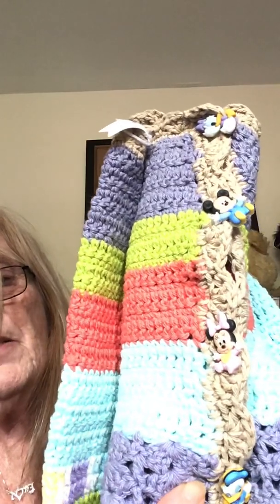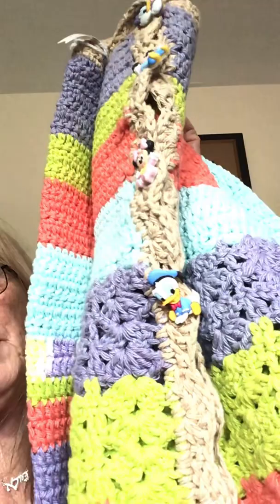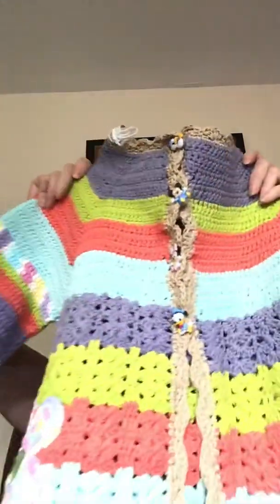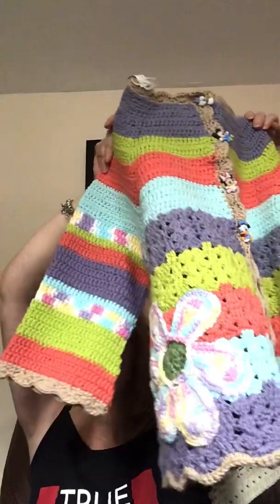As you can see, these are the buttons that come down the front. Right up your alley, Daniel at Pawply Yarns. And then this is the actual cardigan.